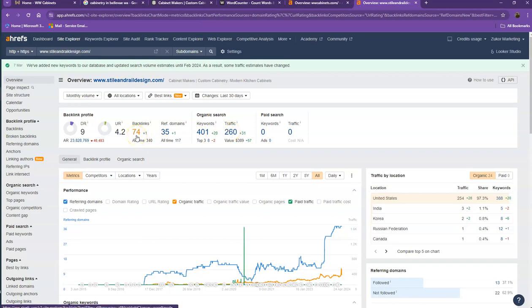One important thing that you need to discuss about backlinks and referring domains is that this actually needs to be a 2-to-1 ratio. So these 35 referring domains that they have, these are what we call the good or strong backlinks. And the rest of the missing backlinks, those are what we consider the spammy backlinks.